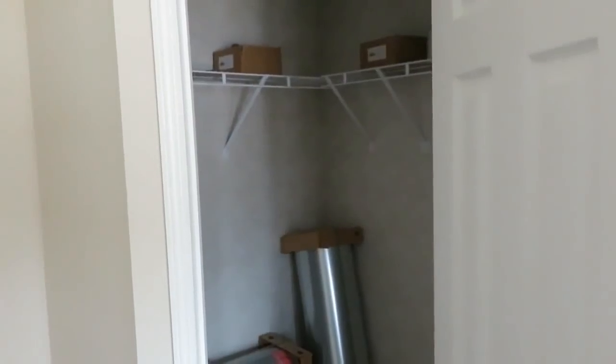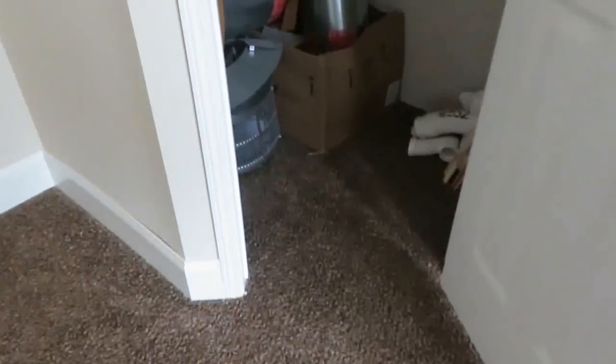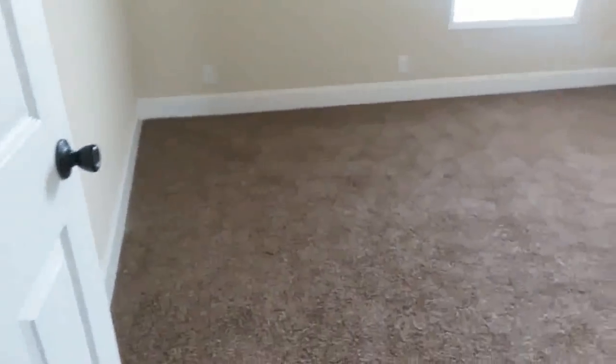You've got your closet here. Kind of sits counter corner on this wall. Kind of an L-shaped closet. Really nice. Awesome. So that's guest bedroom number one. You've got a hall closet here, coat closet. You could put some extra shelving and make it a linen closet.